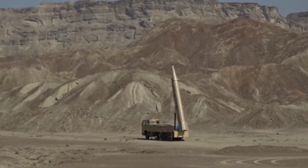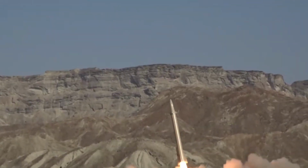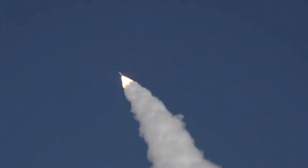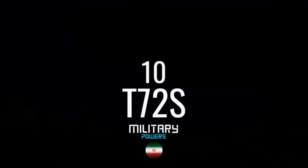The Iranian army is one of the most powerful in the Middle East. Ballistic missiles and other weapons in the military inventory owned by the army increase this power.